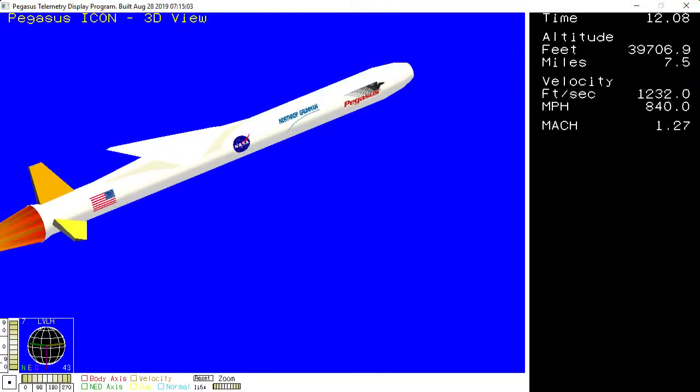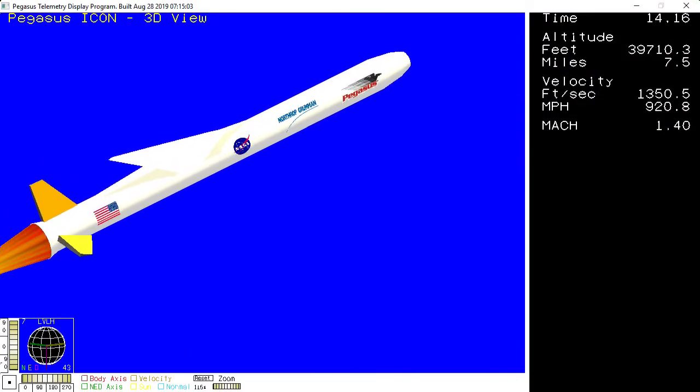Pegasus away. Vehicle is fully armed. Stage 1 ignition has been confirmed. Launching Icon to explore and unlock the mysteries of the weather where Earth meets space. Through transonic. Power buses remain strong. Stage 1 fin actuator system is operating nominally and controlling the aerodynamic flight of the vehicle. Coming up on 30 seconds into the Icon mission.